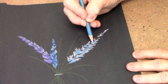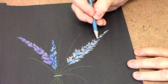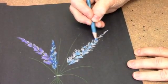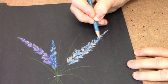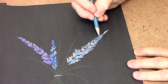And let's see. I think I kind of like that. We're going to leave more white on this flower. So it could be like a cousin to that flower over there. Looks like it's from the same family, but a little bit different. That's what's kind of fun.